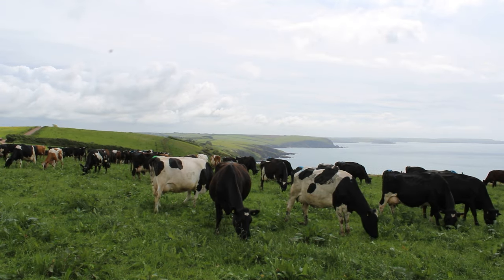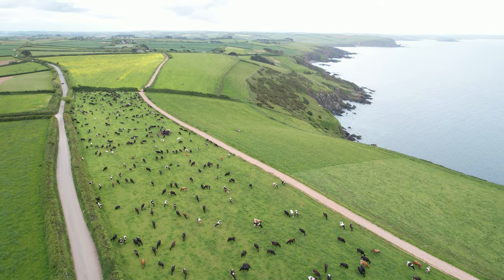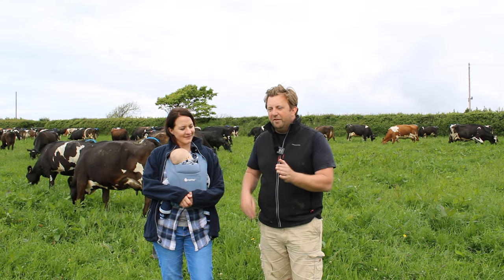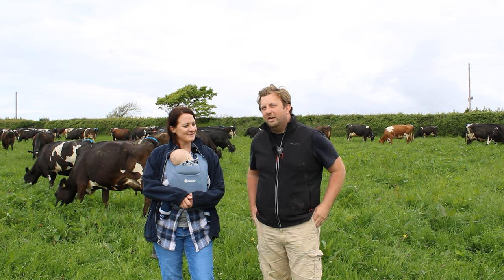So we're sort of 5,000 litres sold, with 83% of that coming from grass. So very low input. The whole focus is on growing grass. So hence we calve in the spring as the grass starts growing, so we can maximise intake from grass there.